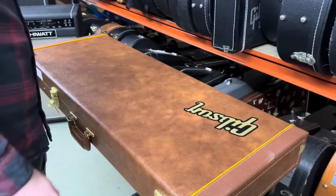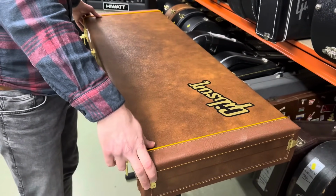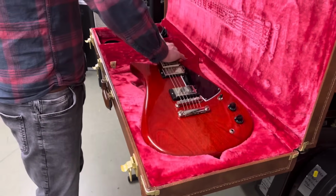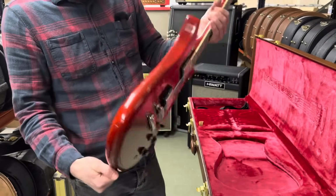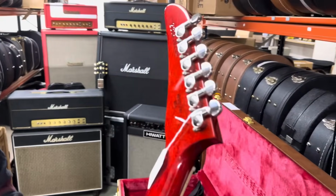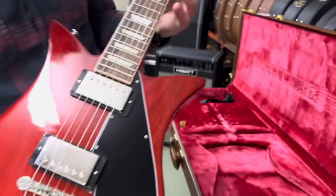So in here, a fairly new guitar, I guess, on the block. Caused a lot of stir when it was released, and it is of course the Gibson Theodore. I think this will be one that you should let us know in the comments what you think. I love the head, but there we go, 2023. So not very old at all, in great condition.